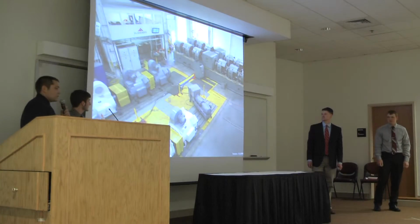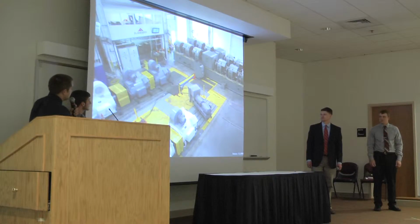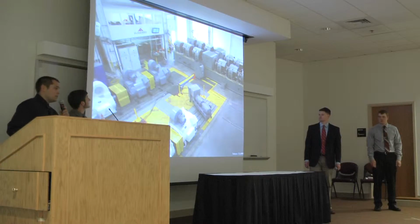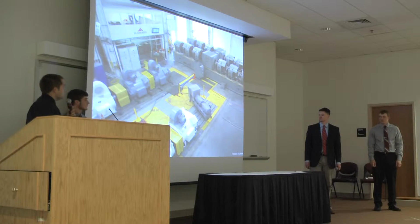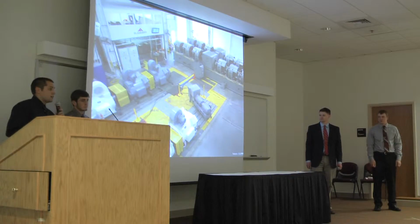This is an example of their current test center. Down below here, as you can see, these are the motors being tested. Up above in an elevated room called a pulpit, this is where the employees testing the motors will be located, so they're out of harm's way of any arc flash or any flying parts that might happen during the testing operation of a motor.